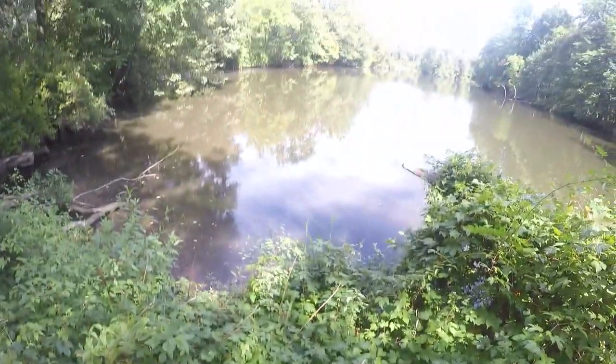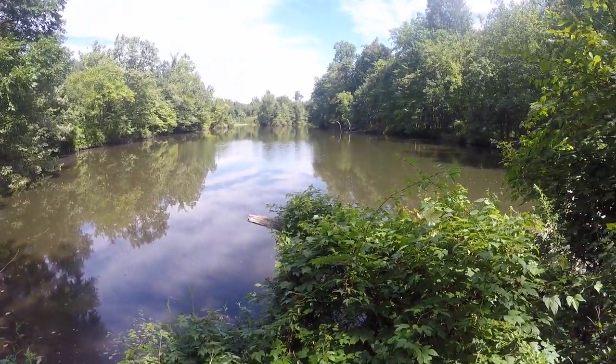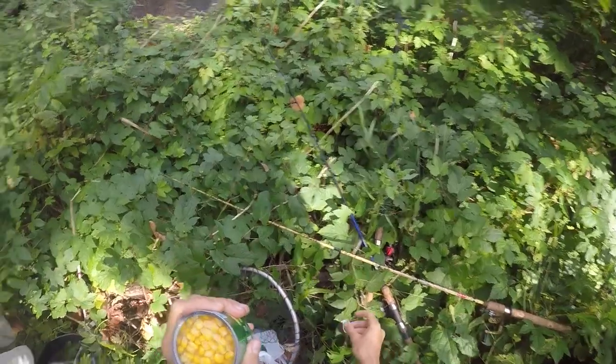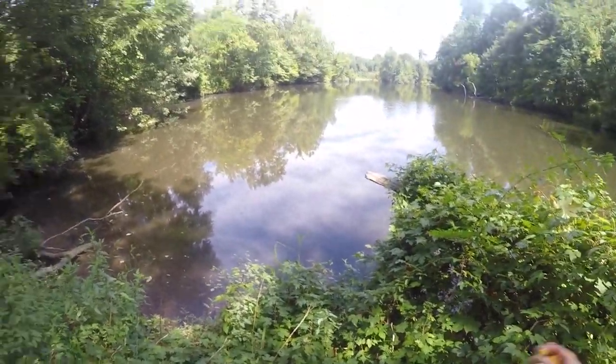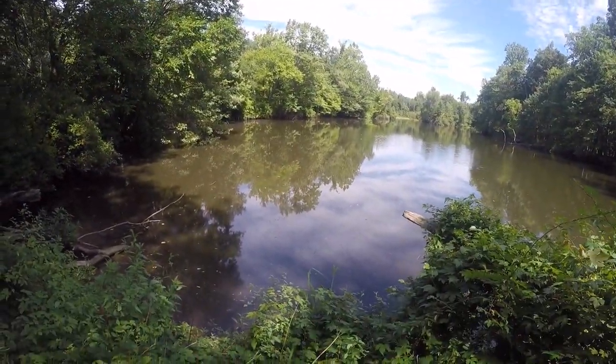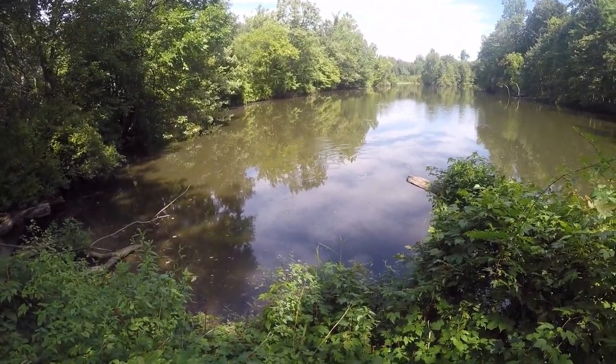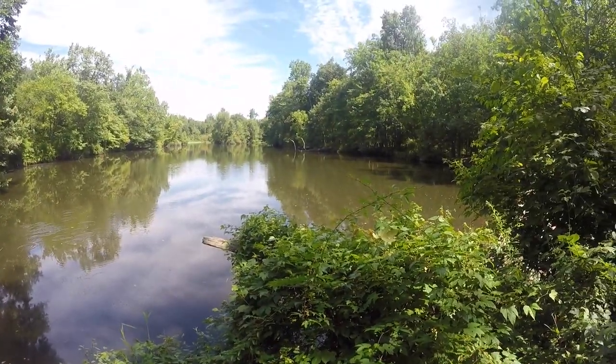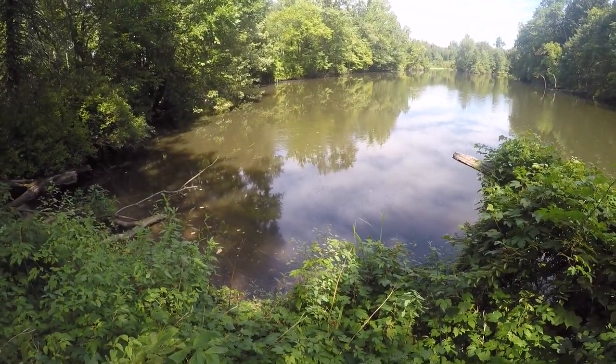Okay, folks, this is the carp jewel. I've never seen a carp place like this anywhere in my area. I'm so glad I've finally been able to come back here. I have seen a lot of small carp. Marco has seen a lot of small carp too, but I've seen plenty of carp in here over 20 pounds.